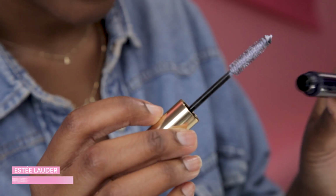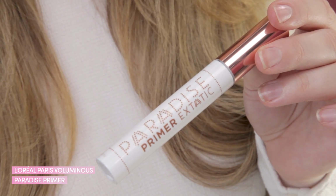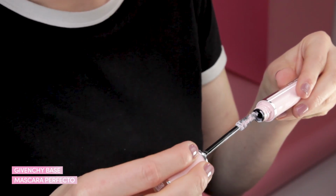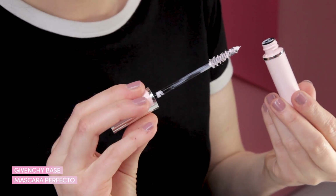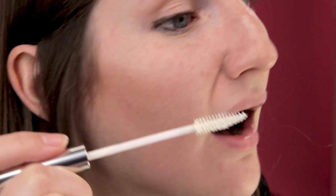So today we're testing the Estée Lauder Lash Primer Plus. Oh, it's purple. So I'm testing the L'Oreal Paris Paradise Mascara Primer. Now, I've never tried it before, but this is Givenchy, which I believe is how you pronounce it. Givenchy Base Mascara Perfecto. Little pink bottle, very cool. Oh, the actual thing is pink. Wow. I'm going to be testing the Clinique Lash Building Primer. So weirdly, it looks white, which is not really my jam for eyelashes.